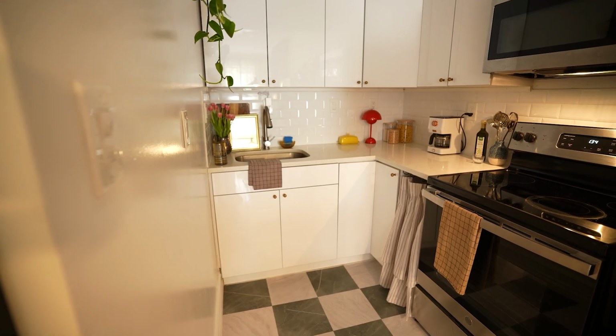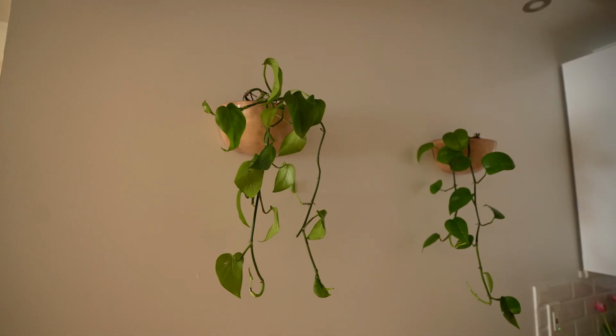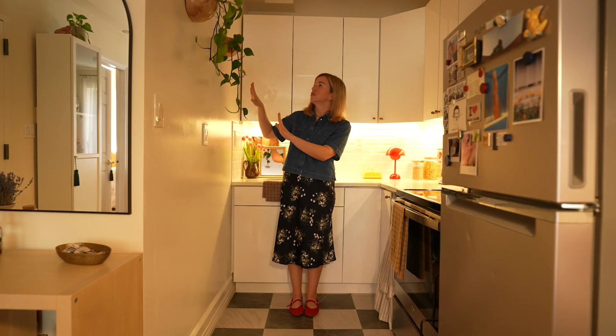I recently upgraded the design of this space. Before, it really was just a blank white wall with big bulky silver knobs. Recently, I added these 2 plants to the wall. I found these planters online. I think they're from North Dakota, but it was the closest thing that I could find to my vision. So I added that and some greenery.